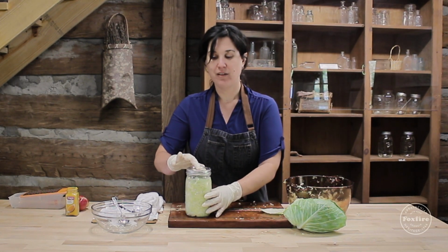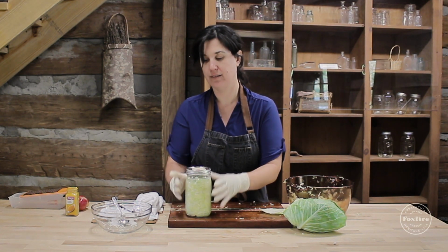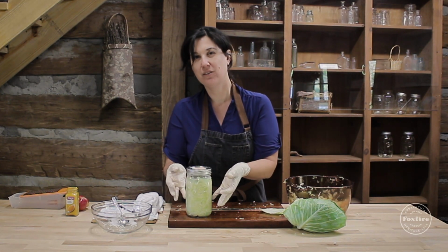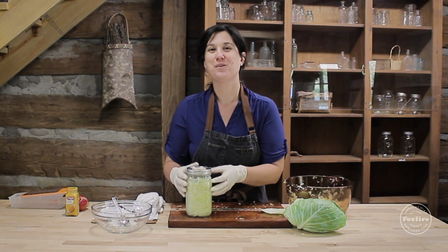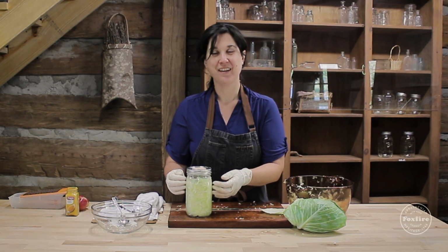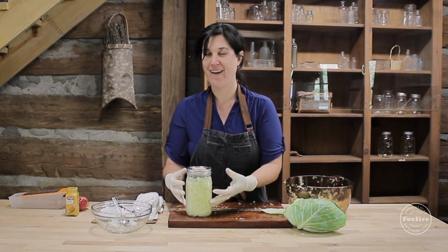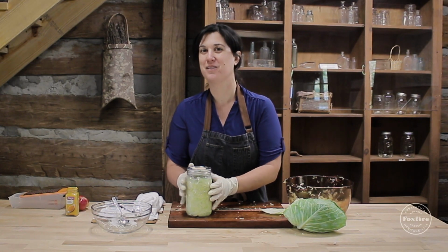And so every few days, if you press on your lid and notice that it's tight, you'll want to just release the band and you may hear some air, some pressure release from the jar. And we call this burping our sauerkraut. This is very important because pressure can build up in your jar and we don't want any accidents or explosions in the kitchen when it comes to sauerkraut.